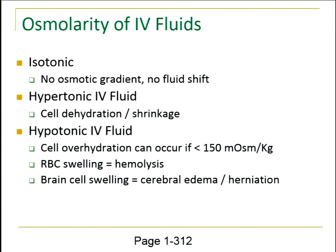So for your normal types of fluids, like normal saline that are isotonic, there's not really any fluid shift, because there's not a difference in the osmotic gradient. But if you have someone who maybe has traumatic brain injury, or even very severe low sodium, so very severe hyponatremia, they may be receiving hypertonic IV fluid, and you have to be very careful to use it only for a particular period of time, and watch their sodium and their osmoles very closely to make sure you're not going up too quickly. Hypotonic IV fluid can be just as bad, if not worse. If the osmoles of the patient are less than 150 milliosmoles per kilo, then it can end up causing hemolysis of the red blood cells. So this can be a problem.